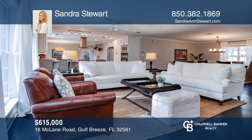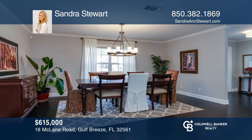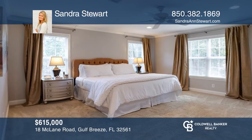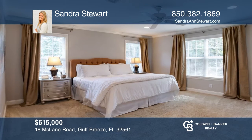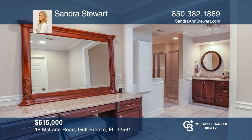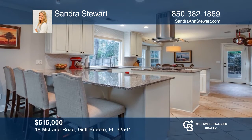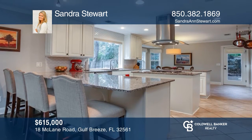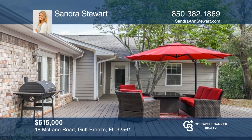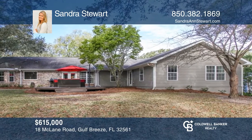Take a look at this move-in ready 4-bedroom, 2.5-bath home in Gulf Breeze proper. Built in 1984, this home has had extensive renovations. The floor plan is open with large rooms and a private master suite with an adjoining room for an office. The updated kitchen features granite countertops, a gas cooktop, built-in cabinets, and an updraft range hood. This home is ideal for entertaining, with the living area opening to the private backyard, shaded with mature oak trees. Come see it today with Sandra Stewart.